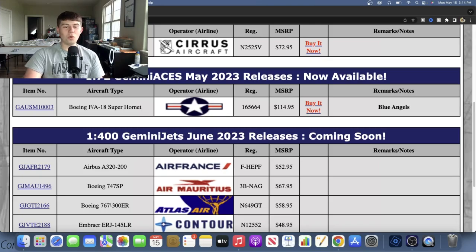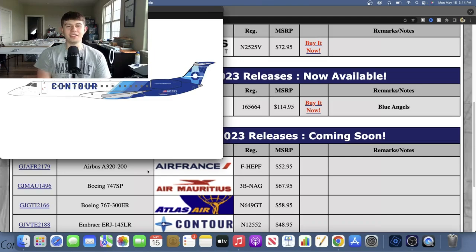Contour Embraer ERJ 145LR November 12552. Very, very nice release. That is absolutely fantastic. Really awesome to see GeminiJets continuing to make these really unique models. We had the JSX Embraer 145 last year, the Mesa CRJ 900, the SkyWest CRJ 700, and now Contour is another really cool regional jet that we've got here. Very excited for this. We'll definitely be picking this up.